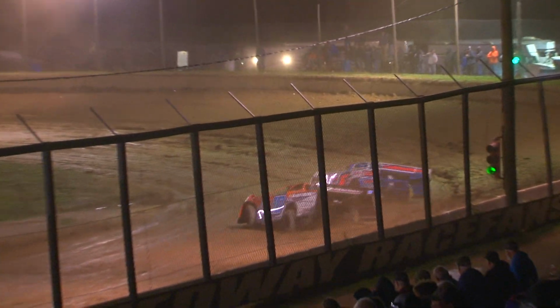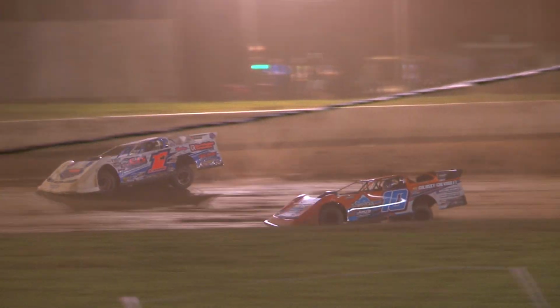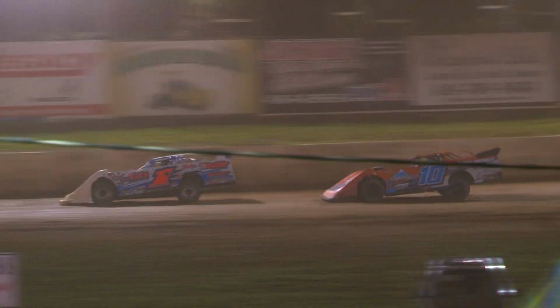Dave Hess Jr. really starting to pull away, but battles for that 2nd spot. Chubb Frank getting all kinds of pressure from Jared Miley now.